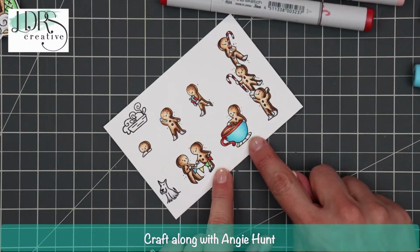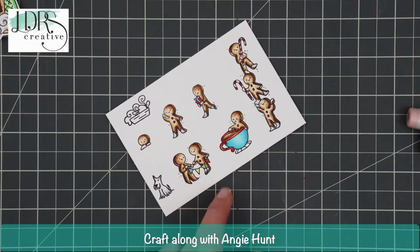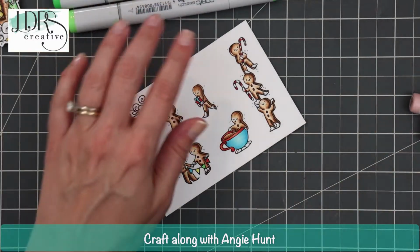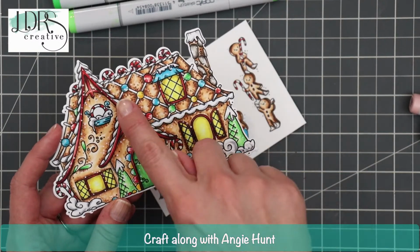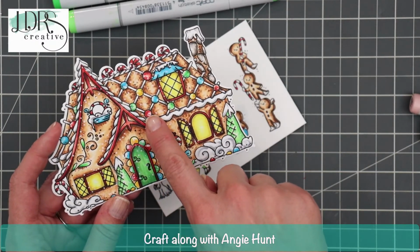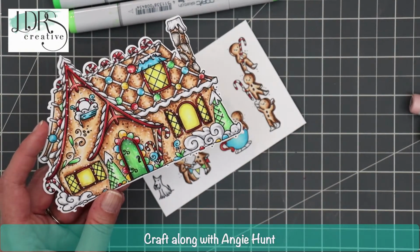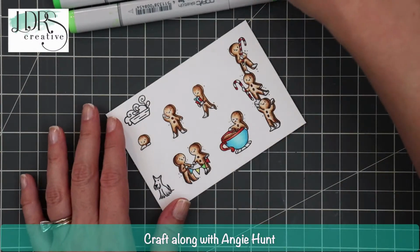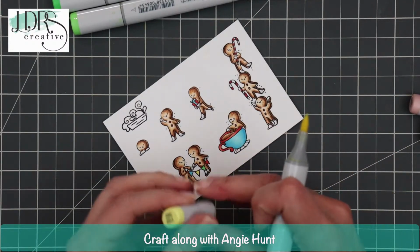Okay, so now I'm going to deal with the base of this, and I think it would be fun to add some other colors in that are also in the gingerbread house. So if you look at the gingerbread house, I've got these little candies. I've got them in red and blue, which are the same red and blue I just used on the cup. But then there's also green and yellow on the little candies. So I thought it would be fun to bring those in. So I'm actually going to drop yellow right into the center.